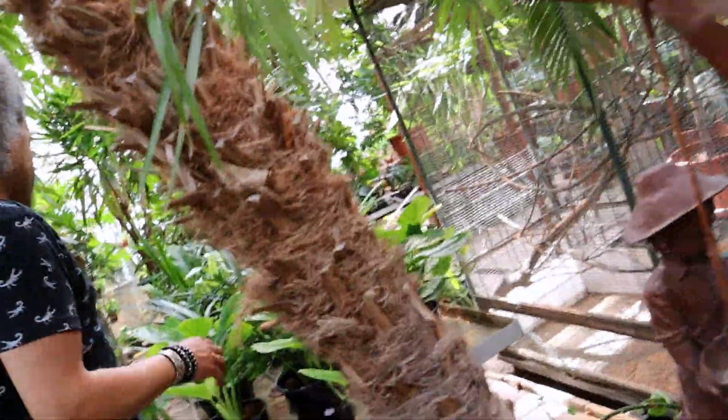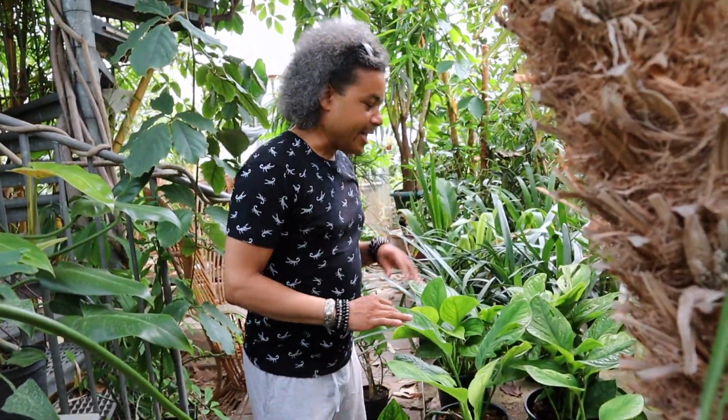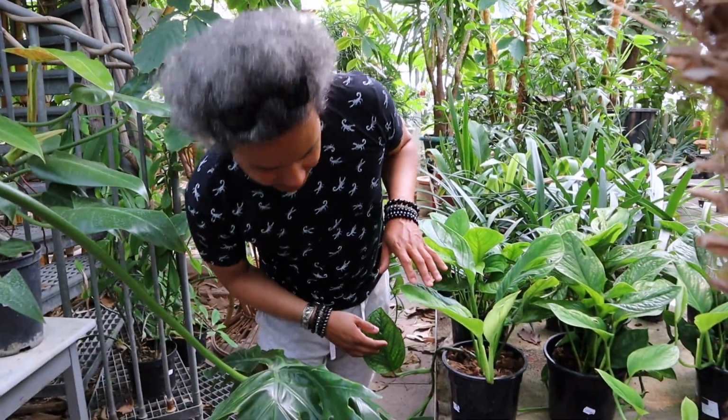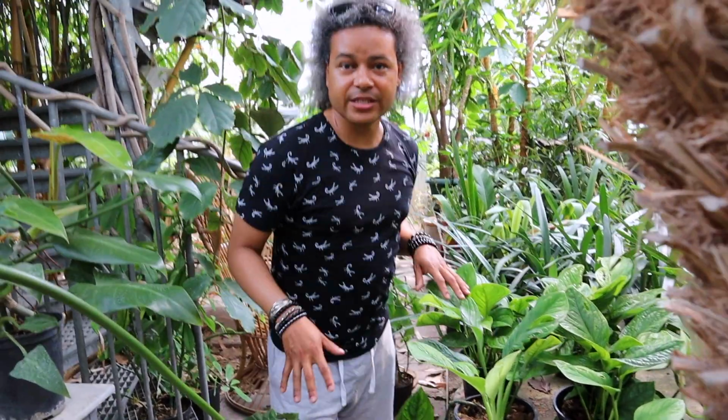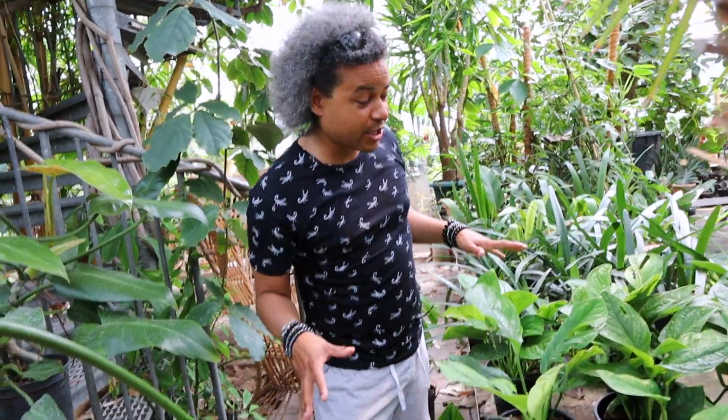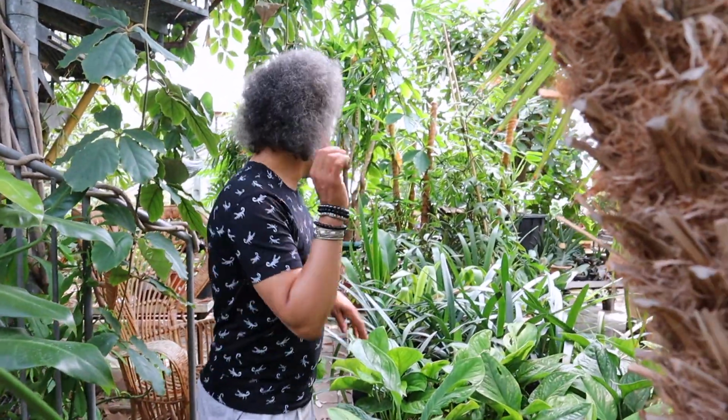And this is the plant that I bought last time. I just want to show you. Now they've got some more in. This is the Pinnatipartita, which is new on the market. And I actually paid, as it says down here, 1,375 Swedish krona for it. So it's not a cheap plant to buy, but mine is actually doing really, really well.